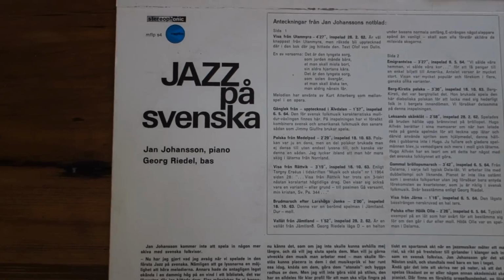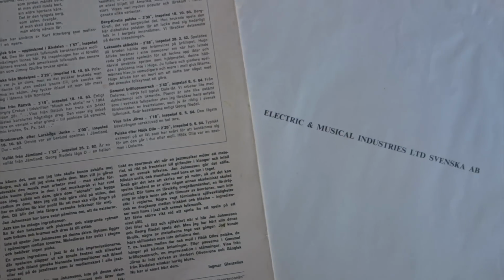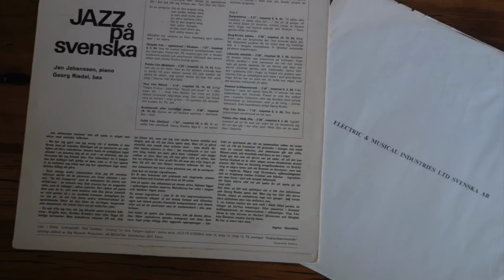I hear that mainly because these are covers of, or takes on, folk songs, but I get that folk vibe, or even a classical vibe, on piano. It's really interesting. I hope I can get it across to you. So yeah, I really enjoy this. There's some really nice playing, and it's really interesting for me to hear stuff played in this style. As a piano album, it really stands out and it's really unique. So I highly recommend this. 1964 on the Megaphone label, Jazz på svenska.